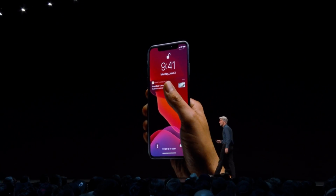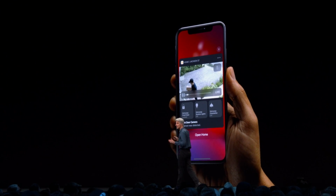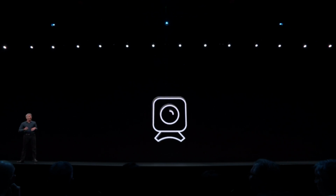And these are features, although we have iOS 13, we don't have access to yet because we're waiting on third parties to make the hardware and software to work with these new features. And Apple did name drop a few companies at the keynote. For the cameras, they mentioned that Logitech, who I'm a huge fan of, Logi Circle 2 is an amazing camera, and it's very underrated in my opinion. I think it's one of the better ones on the market that works with HomeKit right now. Netatmo and Eufy Security would be introducing new cameras that have these features in the future. When in the future, we don't know.